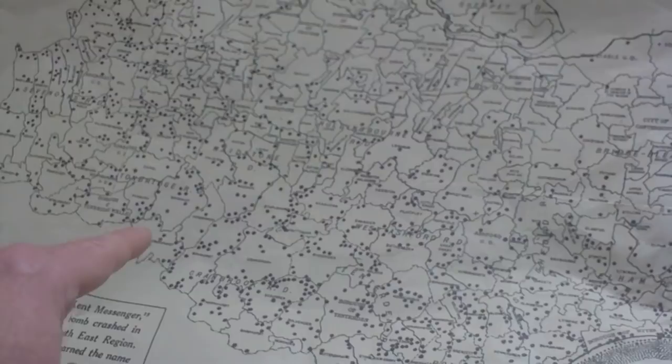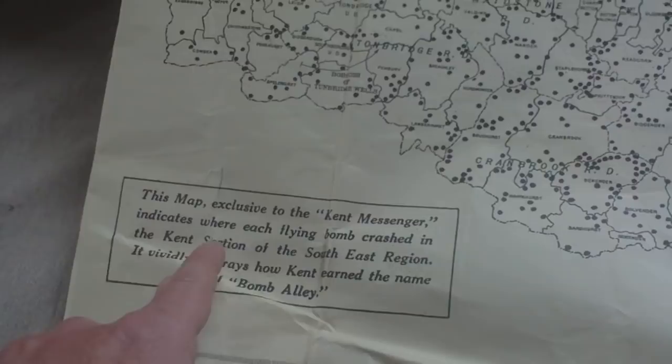And it says, this map, exclusive to the Kent Messenger, indicates where each flying bomb crashed in the Kent section of the southeast region. It vividly portrays how Kent earned the name of Bomb Alley. Price, sixpence. All proceeds to service charities. Reprinted from the Kent Messenger, the county paper of Kent, issue of September 15th, 1944. Editor and proprietor, H.R. Pratt Boorman, Maidstone, Kent, England. And there's a little bit of war savings message at the bottom.